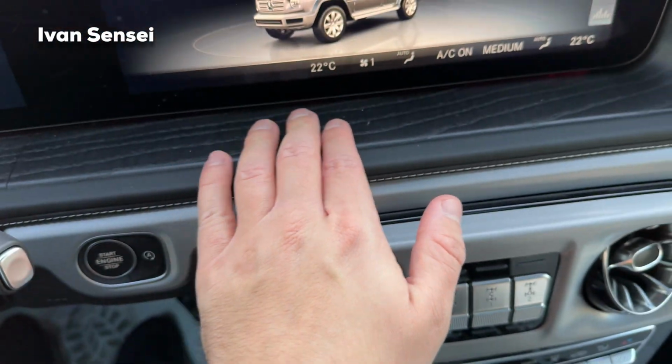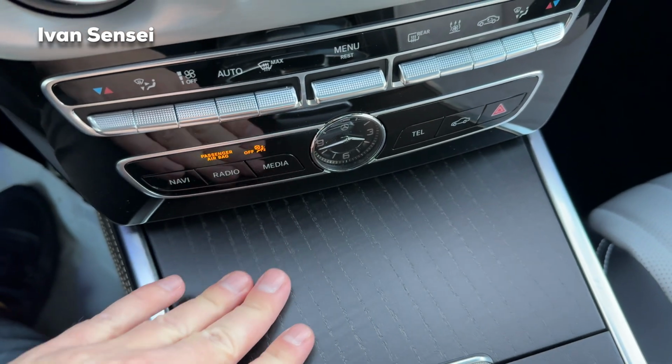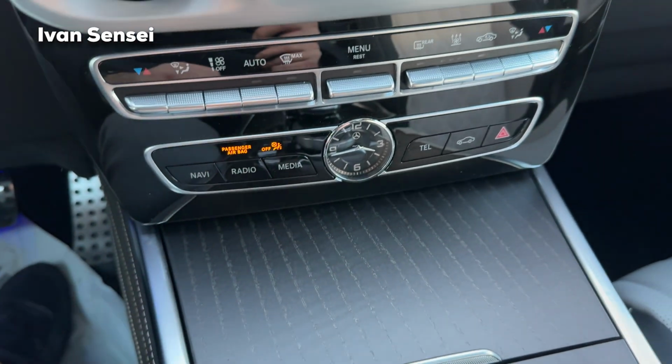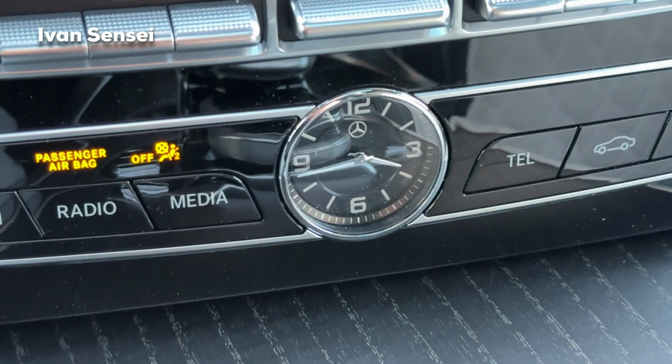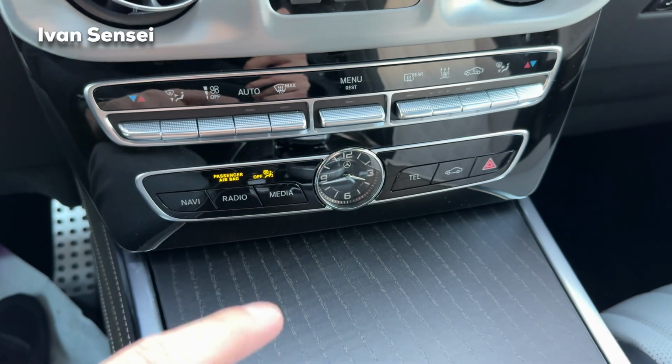You can find it also here under the display, as well as here in middle console. Truly a masterpiece. Here we have the clock. With the AMG you have the IWC Schaffhausen clock. Here we have the Mercedes clock.